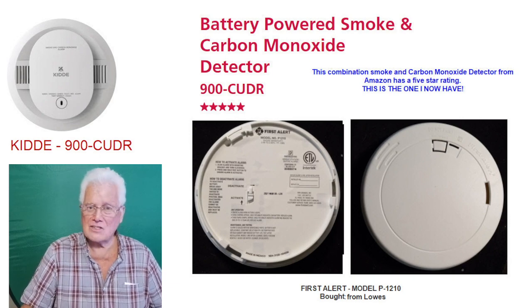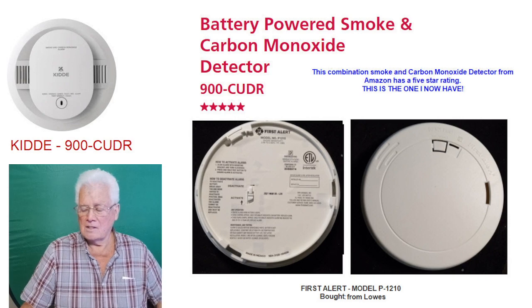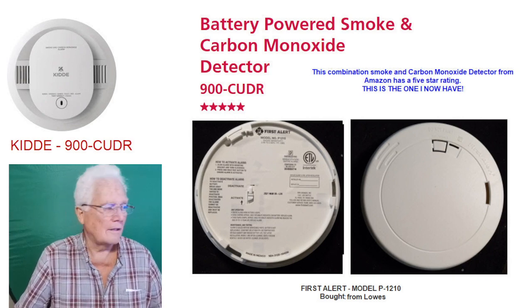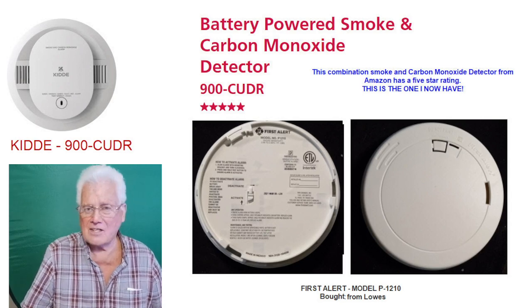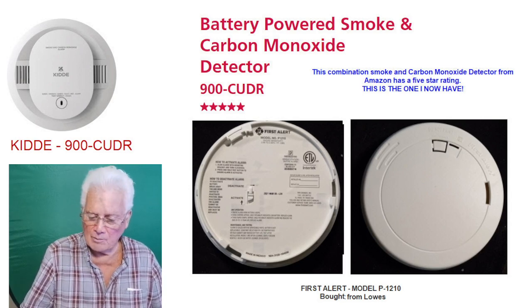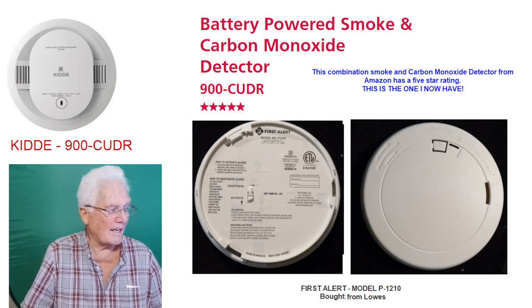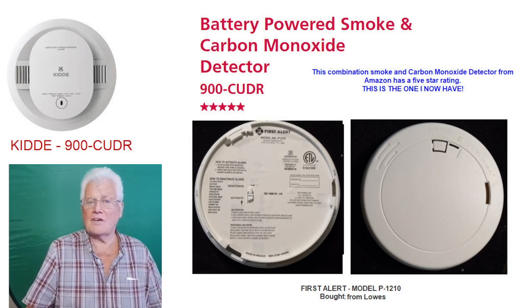And I used to fix TVs. Intermittent problems are very difficult to find. So rather than restock the same old broken First Alert P-1210, or even if they keep replenishing with new ones, the First Alert model P-1210, stay away from it. Save yourself the money.